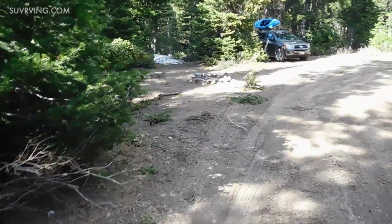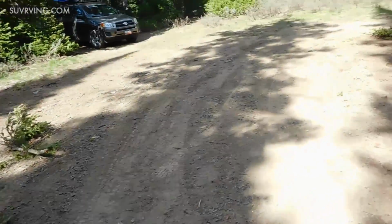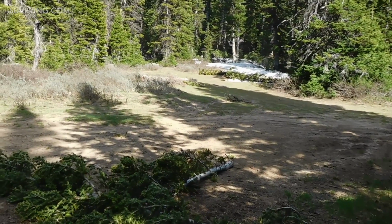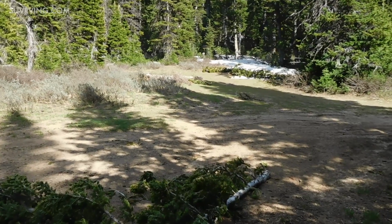And then there are lots of smaller pieces, lots of smaller branches. Over here there are a couple of treetops, so there must have been a pretty bad windstorm here at some point in the not too distant past.